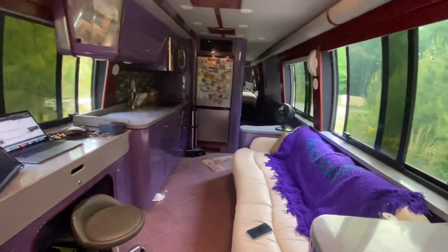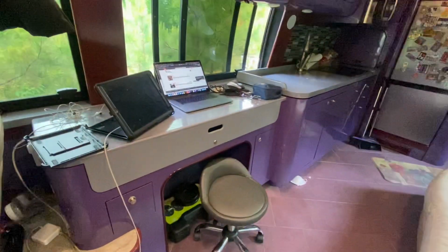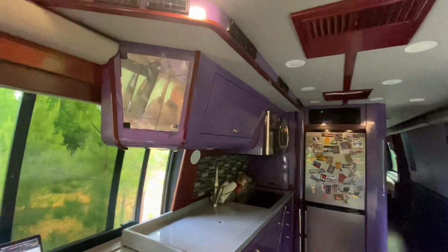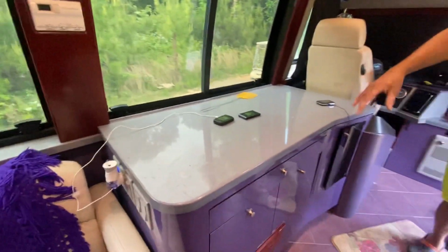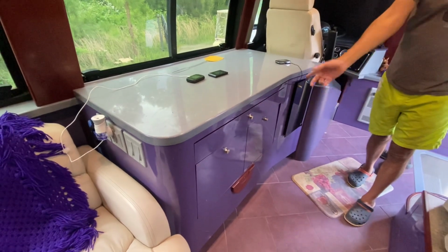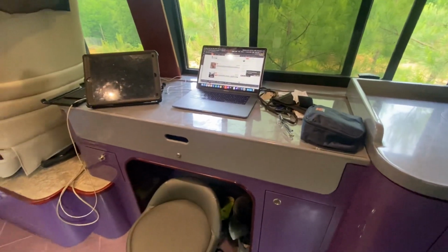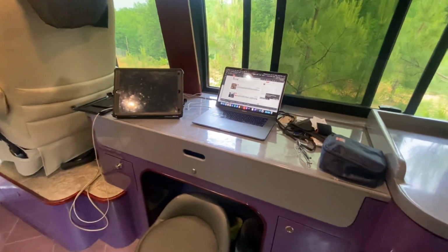So everything's custom. I mean, there's no off-the-shelf cabinetry or anything in here. No, everything was built specifically for this coach. This here is kind of a tech closet, kind of a junk drawer. In these two drawers I have records that I use when I want to play my record player system, which is actually underneath that workstation right there. So you have a DJ booth under there, with turntables and a mixer.